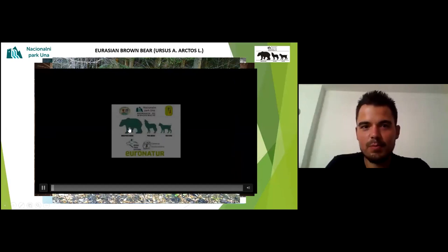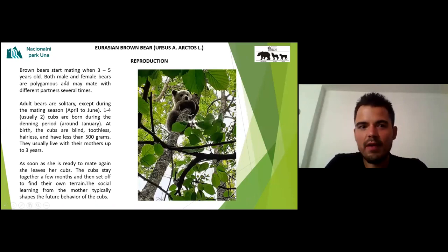Let's move on. Brown bears start mating when they are 3 to 5 years old, and they bring 1 to 4 cubs. They are born during the mating period around January. They're blind, toothless, hairless, and they weigh less than 500 grams, so they really depend on their mother. Bears are really protective and aggressive while having cubs. So never approach. If you see a bear cub wandering around, you might think the cub is alone, abandoned. It's not. The mother is always nearby, so you should never approach the bear cub. You should always back away and leave as soon as possible.